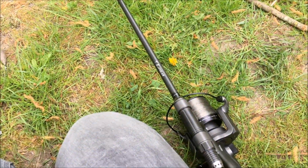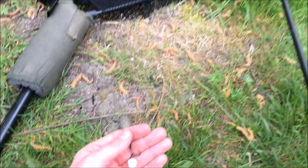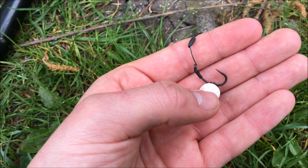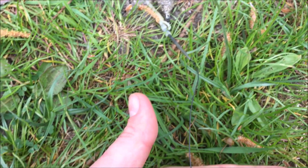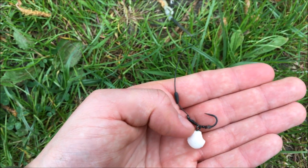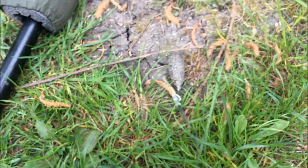So I've gone back to my swim, I picked up my rod that actually has a little white pop-up on. So what I've done is I've trimmed the sides off, just pinch bits off, and that now sits just like a wafter over the top of this, and that's just 7 inches of Korda semi-stiff braid, size 6 curve shank, and then a little bait screw holding that white pop-up on. So that imitates the bread, and yeah, hopefully that'll produce the bite for us.